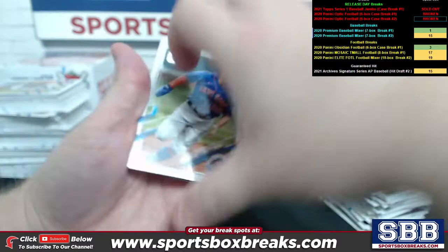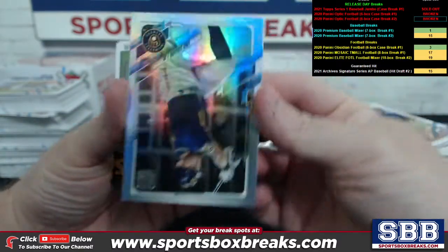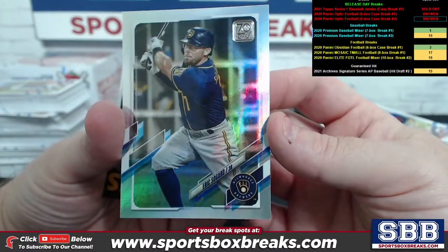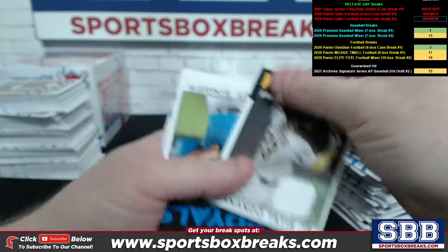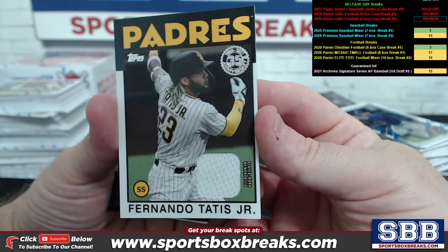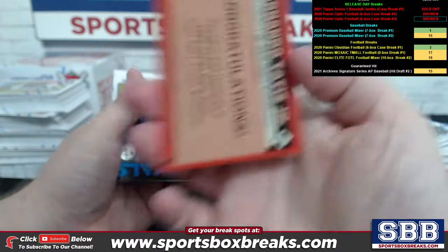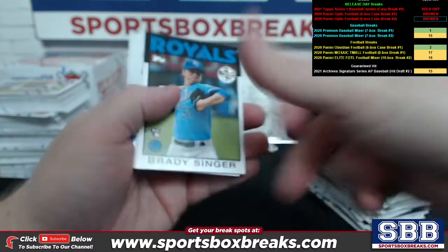All right, a little bit left here from stack number 1. And here comes one of our hits, a Legends variation short print, card 240. What do we got? Got a Tatis. It is a 1986 version as well, so 35th of Tatis for the Padres. That goes to Richard H. 1986 Topps relic card of Tatis Jr.